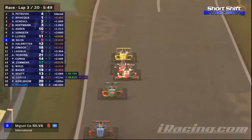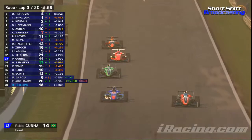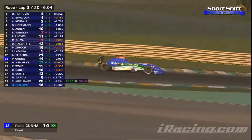And then further back in the field we have Casper Wold, and there's another group here of some drivers fairly close together, starting with Pablo Kunha, Walter Lemons, Casper Wold, Darren Bauer, and Richard Scott. And it looks like Kuna is taking over that position from Lemons. Let's bring her back up to the front here.